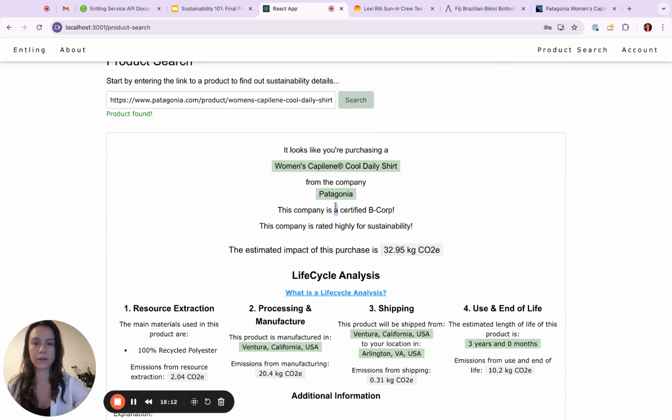Okay, great. Now you can see Patagonia is a certified B Corp, which a B Corp is like a third party international standard of sustainability, and they do a bunch of analysis into how the company operates. If you don't know about B Corp, definitely look into it. It's a great way to determine whether a company has good sustainability practices. So that is just another thing that I flagged when looking up details about a company. So we're showing that here.